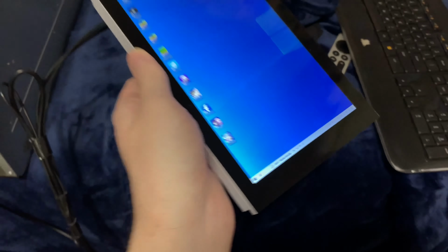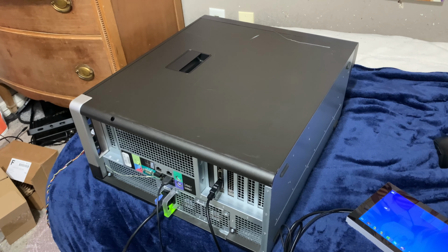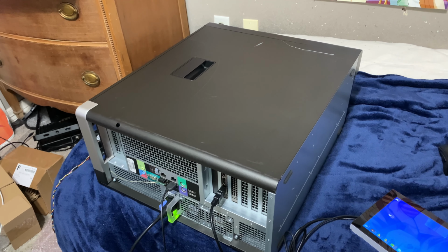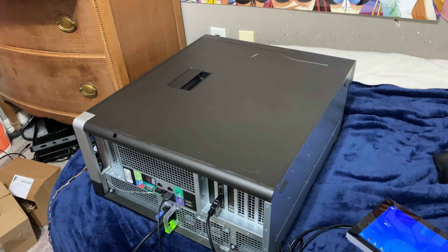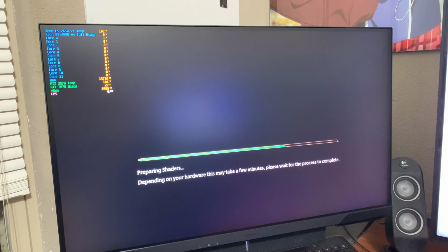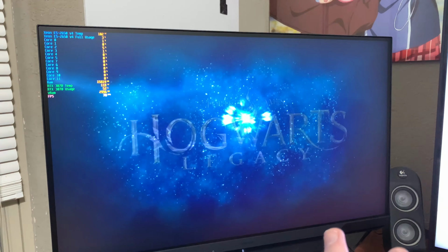And I think maybe the second processor actually runs a tad bit harder than the first one. So I may end up just swapping the processors out also. But for the time being, that's how I'm going to have everything set up. So I'm going to put this thing back in its hole and I'm going to see what happens with performance and whatnot. It should more or less stay the same. Alright, this time around, Hogwarts Legacy did not take that long to boot up.